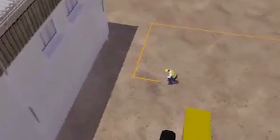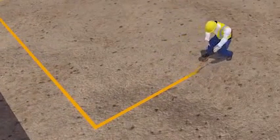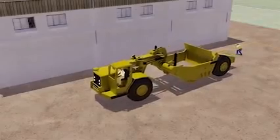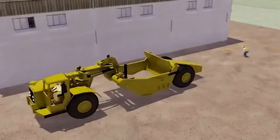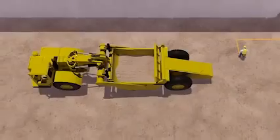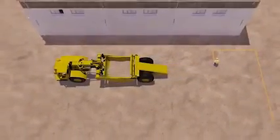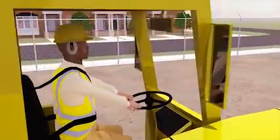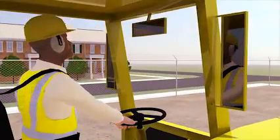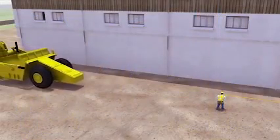A surveyor was spray painting the ground to outline the area for a new building pad. At the same time, the driver of a wheel tractor scraper was moving forward to get the ground ready for pad construction. There was no spotter at the site, and there was no internal traffic control plan in place. Before backing up to go over the ground again, the driver checked his rear view and side mirrors. He didn't see anyone in his mirrors, so he backed up.